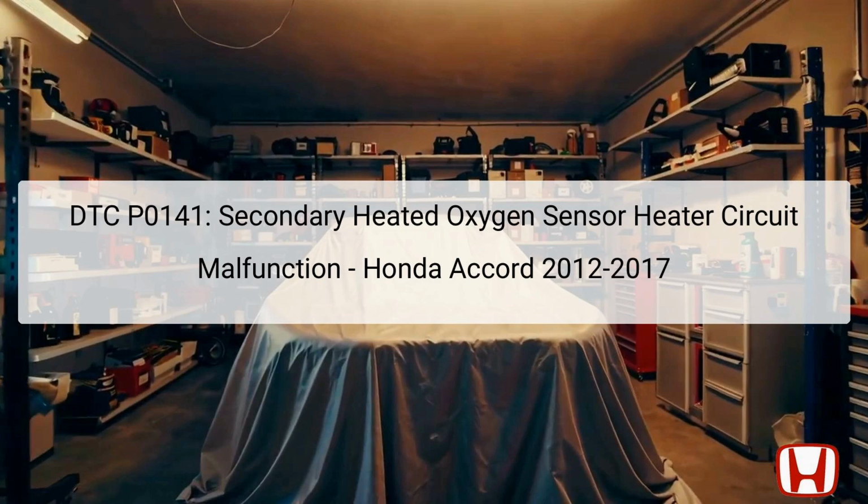To enhance the detection process, especially when exhaust temperatures are low, a heater is embedded within the sensor to accelerate its performance. When the heater circuit fails to draw the correct amperage, which is either too low or too high, the PCM registers this as a fault and sets the DTC accordingly. The heater circuit malfunction is typically monitored continuously during engine operation, and this detection process is critical for the overall management of vehicle emissions and fuel efficiency.